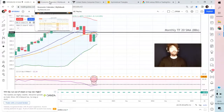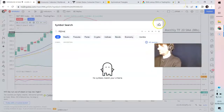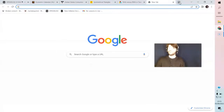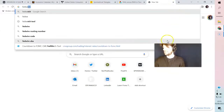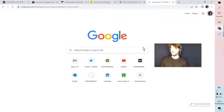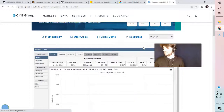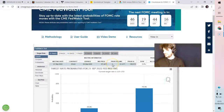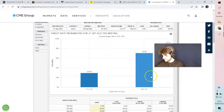And it doesn't sound like the Fed is really slowing down. Also the FedWatch tool has made a 75 basis point rate hike a potentially high probability for the September meeting, which is obviously the next one. So I'll just show you the next meeting in September. There it is. Our current target rate is 225 to 250, and 300 to 325 would take us up by 75 basis points.